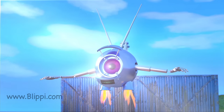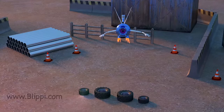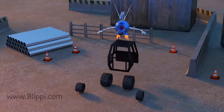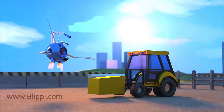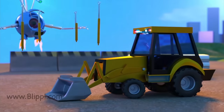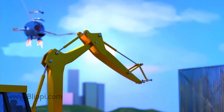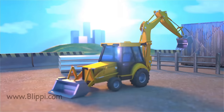Hey, I'm gonna show you how to build a backhoe. Wheels and tires. Cabin. Windows. Engine. Loader bucket. Hydraulic cylinders. Boom, stick. Hydraulic cylinders. Back bucket. Stabilizer legs. And this is the backhoe.